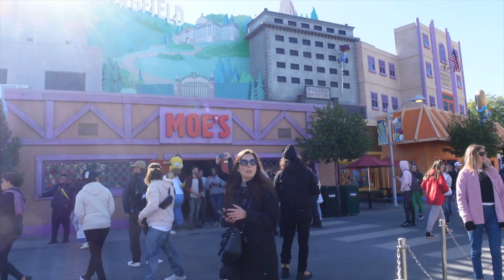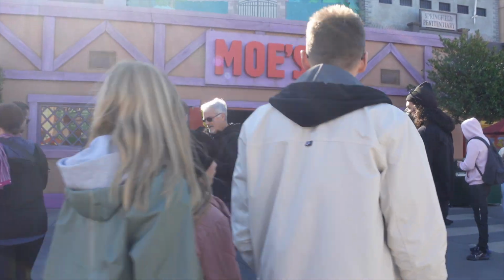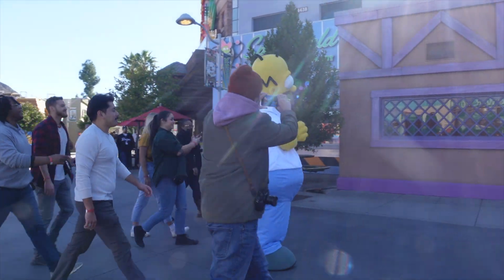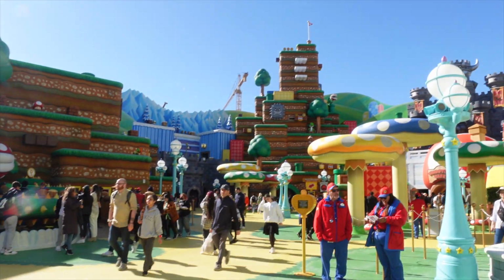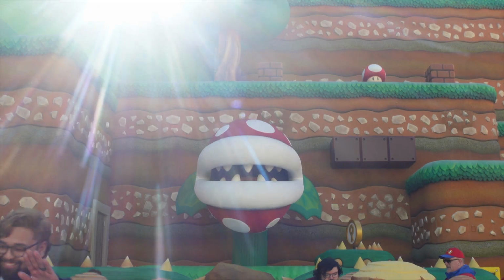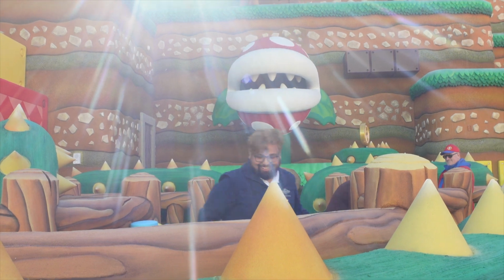They have the marketing team from Universal Studios Hollywood. They're doing a little filming today. Homer hanging out in front of Moe's. On the move. Oh, he's about to go get a drink. The sun is out. It is shining here today at Universal Studios Super Nintendo World. It looks like this game is working today. I have yet to do this one. It looks pretty fun. But look at them go.